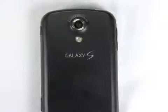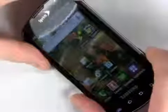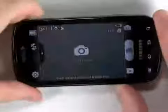But I think my biggest problem with the phone was with the camera. It's got a 5-megapixel camera, and it really just did not work very well. The images that I took were not very impressive, and I really think it's just not living up to the competition. There are much better cameras on the market.